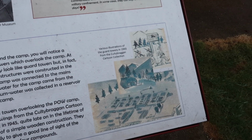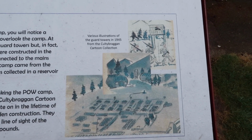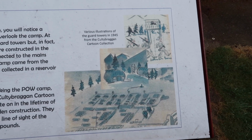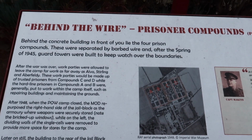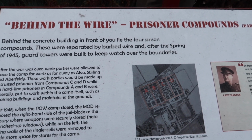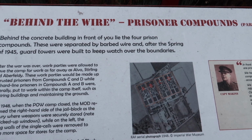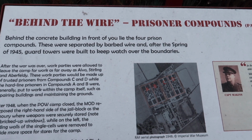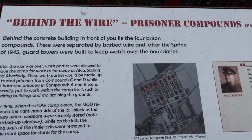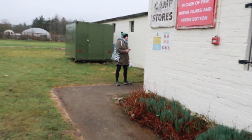So Natalie was telling you at the start that we get a cartoon. This is one of the cartoons, or the types of cartoons, sorry, that we get to choose from. And also here it's just saying about behind the wire, behind the concrete buildings in front of you lie the 4 prison compounds. They were separated by barbed wire, and after spring of 1945 guard towers were built to keep watch over the boundaries. Right, we're just about to head in and see what it's like.